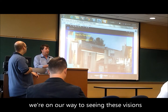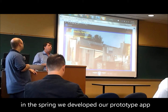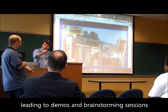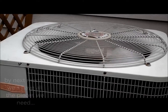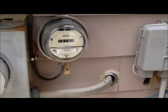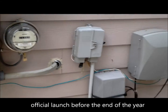Fortunately, we're already on our way to seeing these visions. In the spring, we developed our prototype app, leading to productive brainstorming sessions and demo presentations that gave us rewarding feedback as well as the seeds for our community. By next month, we hope to be equipped with all the pieces we need to build and bring you the Smart Energy Explorer. We anticipate early release of our product by the fall, with an official launch before the year comes to a close.